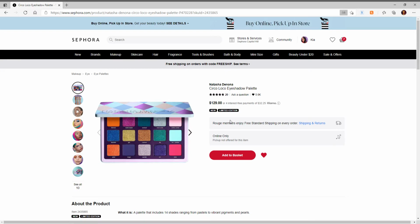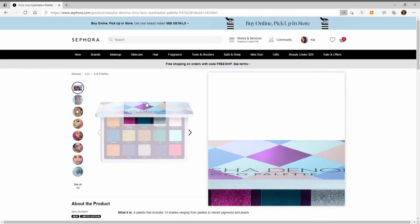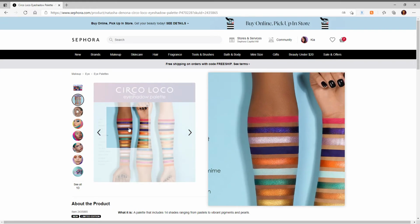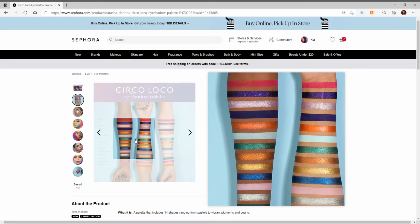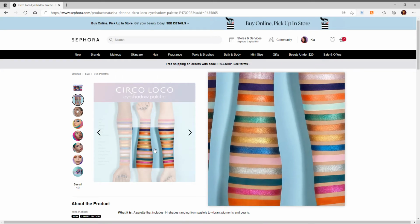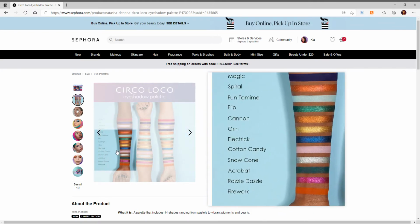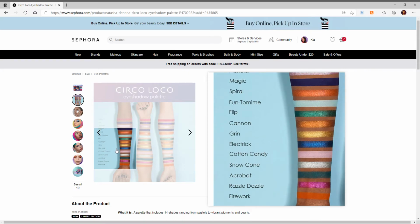So this is Natasha Denona's palette, and it has these beautiful, gorgeous colors. Like, look at these swatches. I know it's online, but just dealing with makeup and knowing her products and how pigmented they are, these just look amazing. Cotton candy.